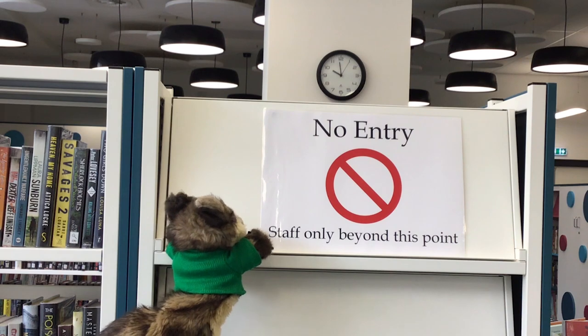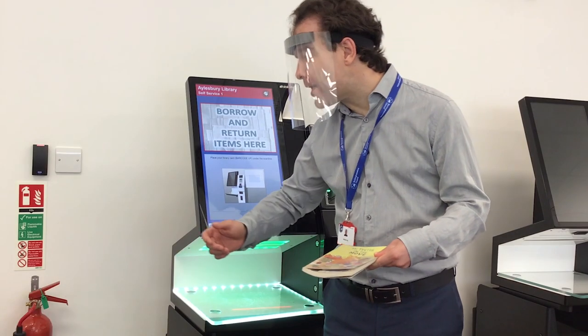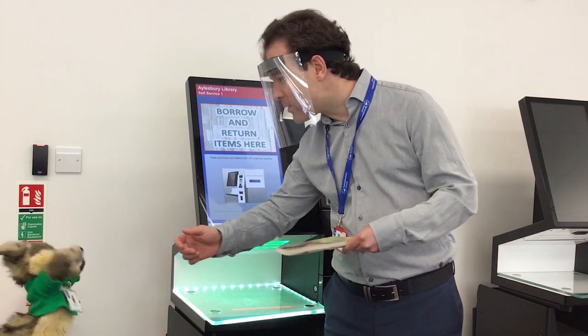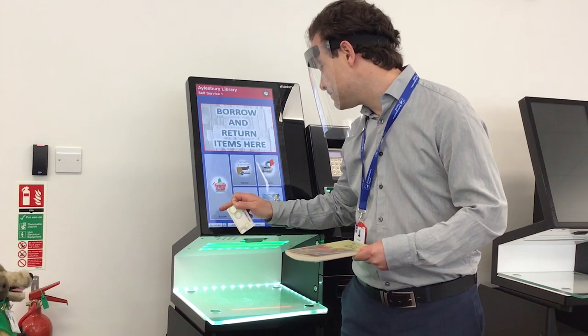Winston knows there are some places he's not allowed to go into at the moment, but that's okay. Winston's ready to take his books home. He likes to use the machine to check out his own books with his own library card.